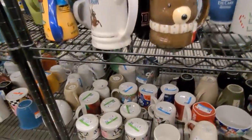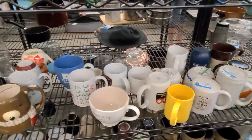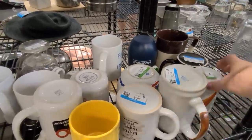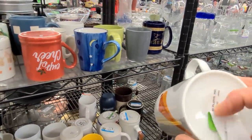Christmas mugs, there's a teddy bear. That piece is made in Korea. I think we've looked at this before, yeah, the fishing scene. But behind it, this is Fitz and Floyd. And I'm excited because I've never actually found one of these in the wild before.